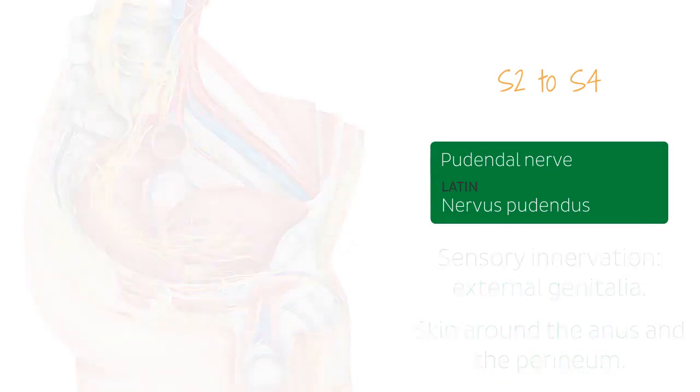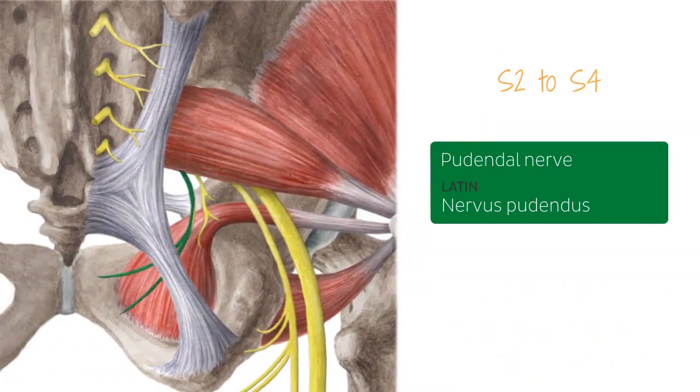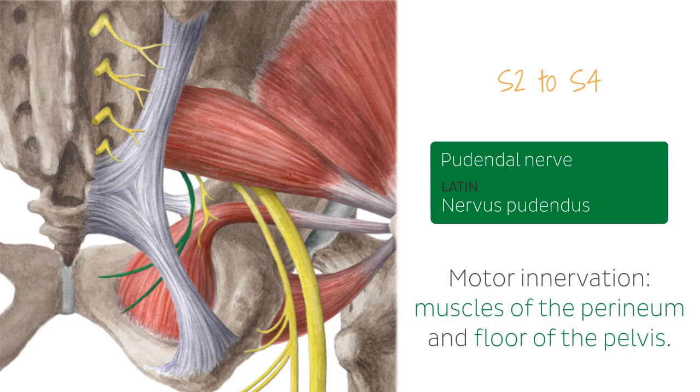I can also show you here an image of the dorsal view of the pudendal nerve, highlighted in green. Just for a bit of location, you see here the coccyx, the sacrum, a bit of the hip bone, then you see here the pudendal nerve. To also add here that this nerve will be providing motor innervation to muscles of the perineum and the floor of the pelvis. The pudendal nerve leaves the pelvic cavity through the greater sciatic foramen and enters the anal triangle of the perineum. You can also see here on this image how it exits the greater sciatic foramen.